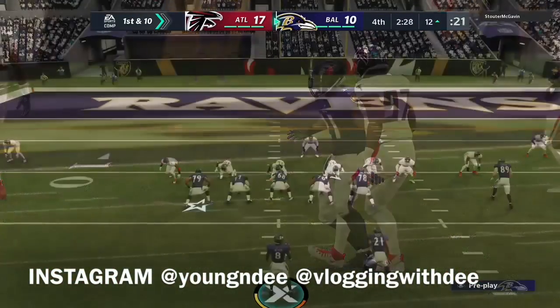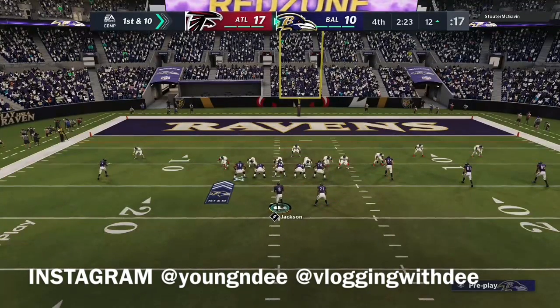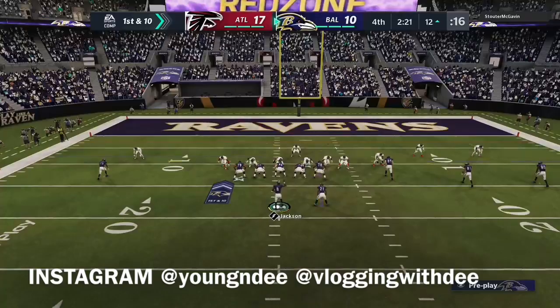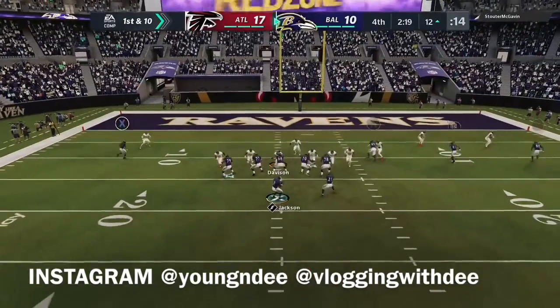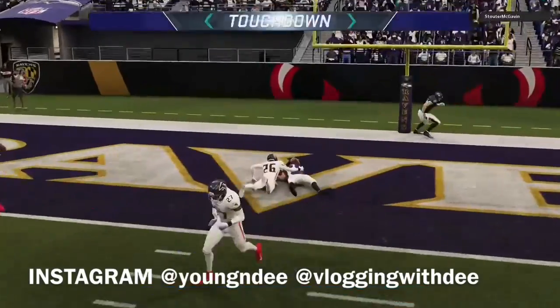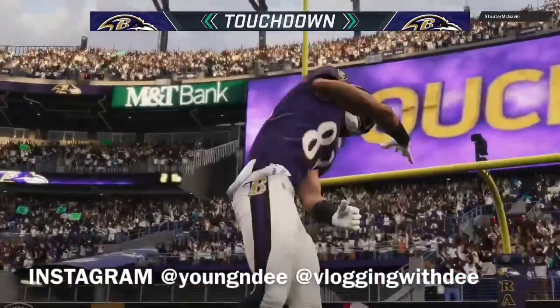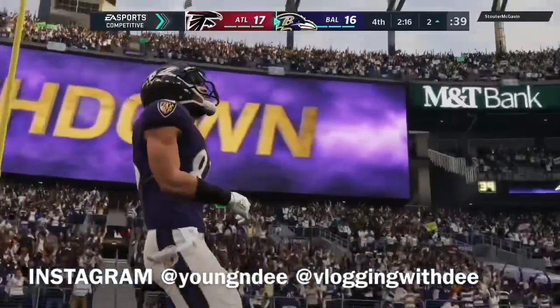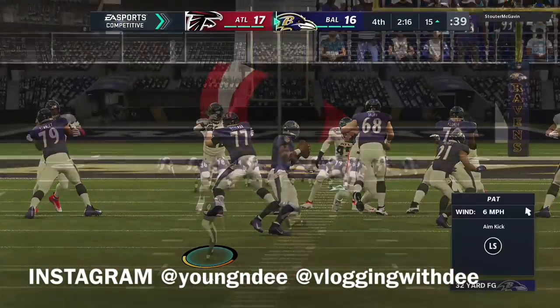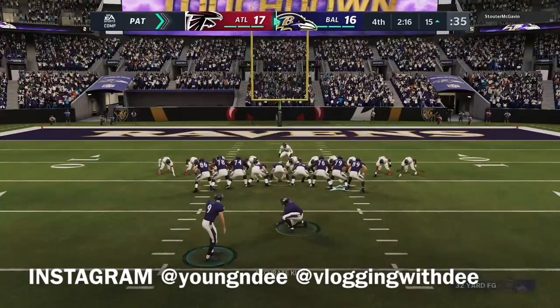This has been a good drive so far, and it's been a running game for the most part that's powered them down there. Another nice burst there, picking up a first down. Now it's 1st and 10, as you said, in the red zone. Yeah, he's got it. And he'll take it into the end zone for a Ravens touchdown. A 12-yard touchdown grab. The Ravens are an extra point away from tying the football game.